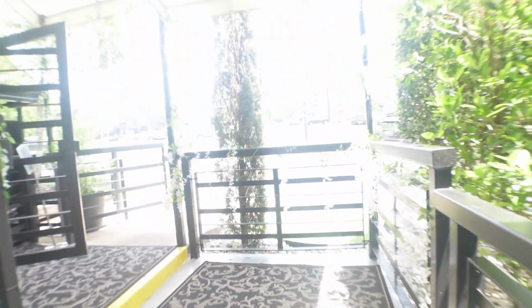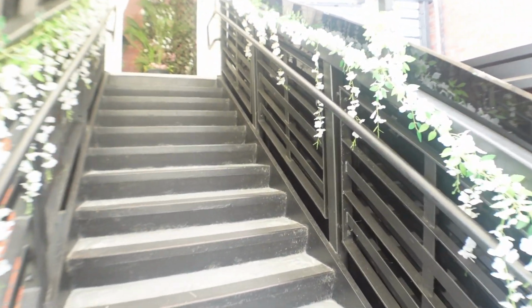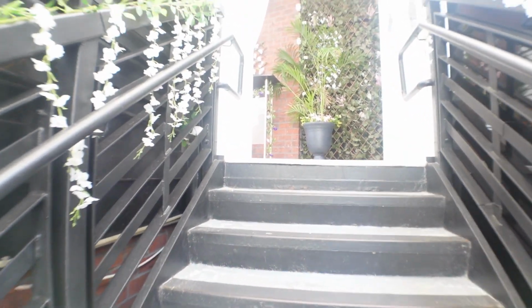So we're heading outside to go to the upstairs balcony. They have a beautiful view and a station with a bunch of flowers and everything. So we're heading out there now. Okay, so we're outside here, heading upstairs to the upstairs balcony. And look at the entrance. It's so nice with the flowers, but don't trip over my dress.